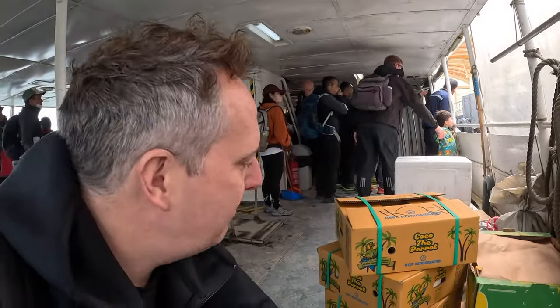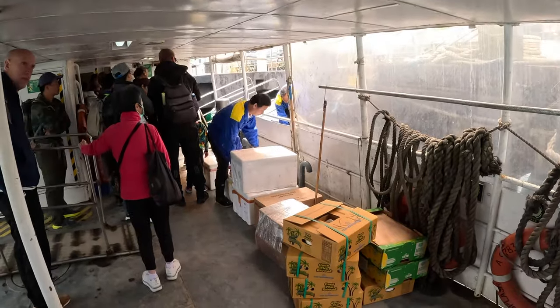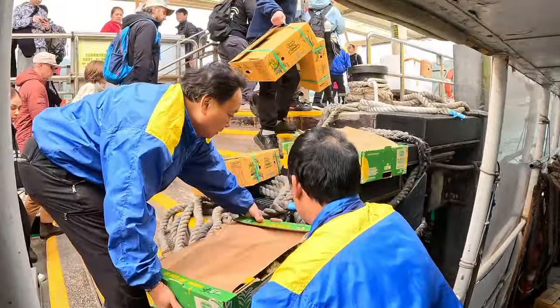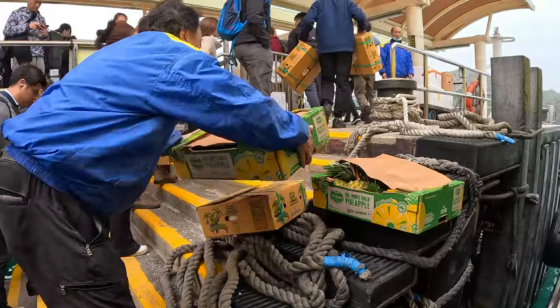Inter-island ferry is so important to the people of Hong Kong. We can see some coconuts being delivered here, probably to the local restaurant. Without these ferries, these people wouldn't have the goods to sell to the tourists and the locals all around it.